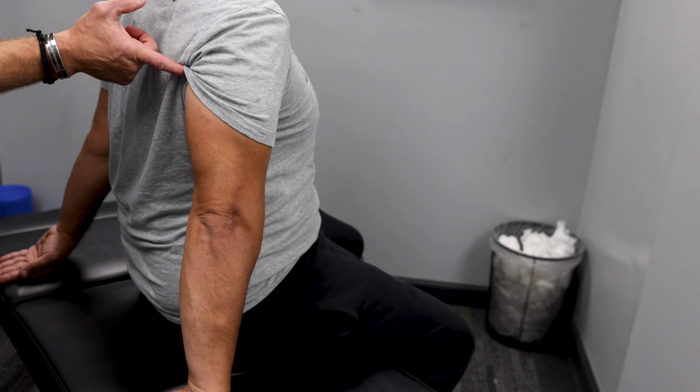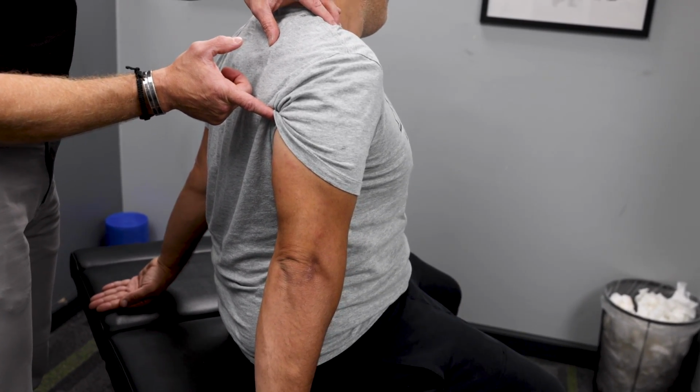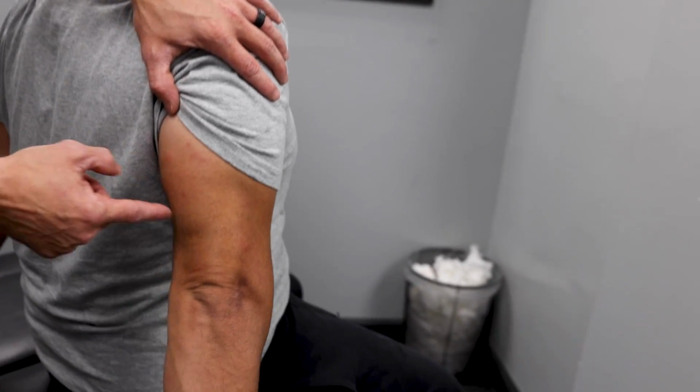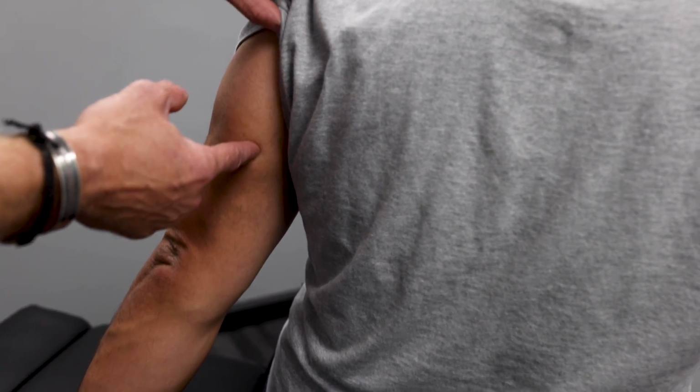Focus right here. Squeeze that right tricep. You can't do it? Okay. See the definition of the right tricep? Now let's go neck right, head right. Squeeze the left tricep. Oh, feel how much stronger it is right off the get-go?